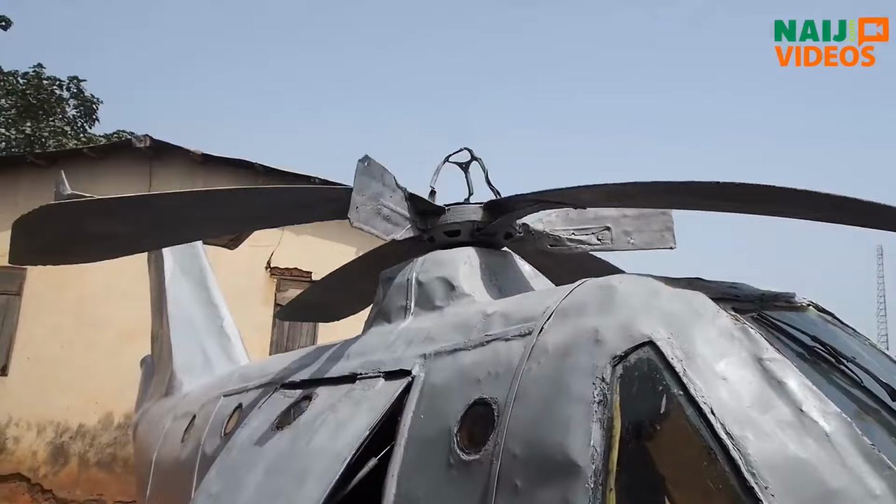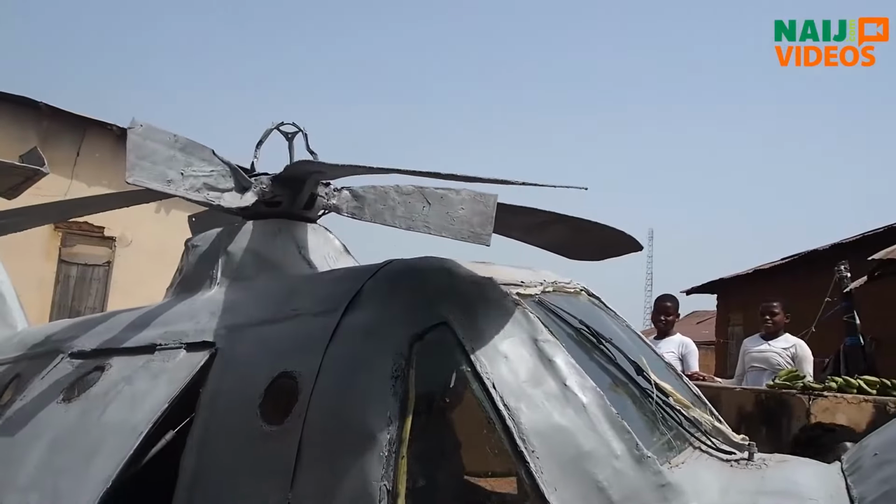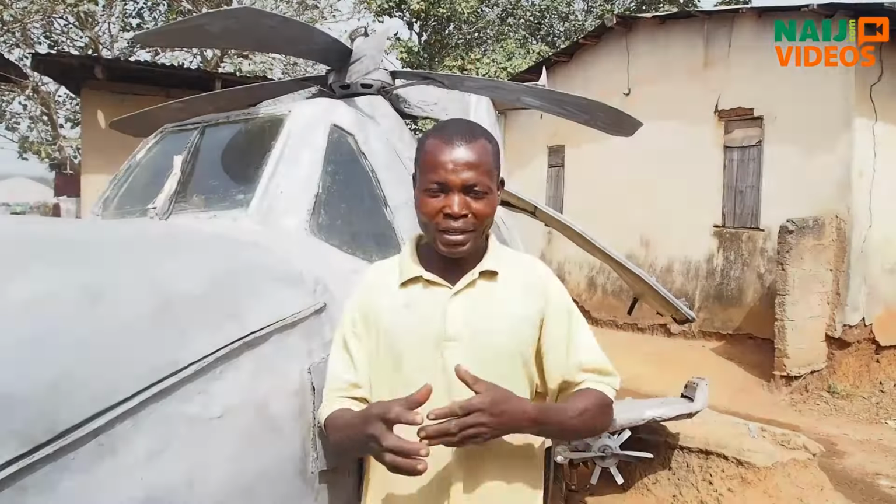Yeah. Look at even the blades. They are basically ceiling fans. Sometimes African inventors, even though they're using scraps, because I know you can find a ceiling fan among the scraps, sometimes they're just kind of jokers, you know.